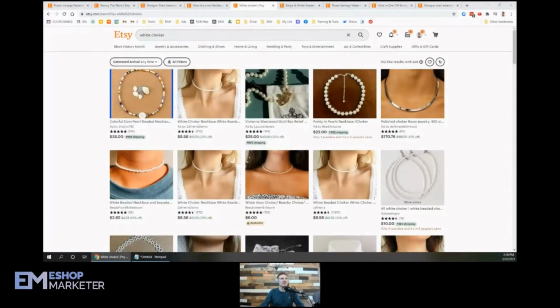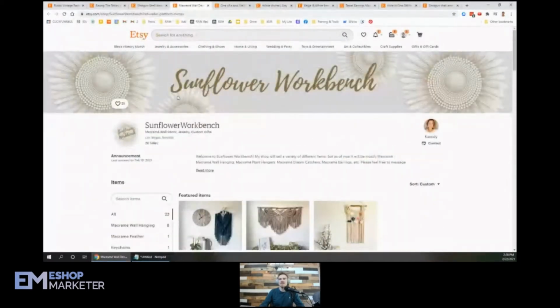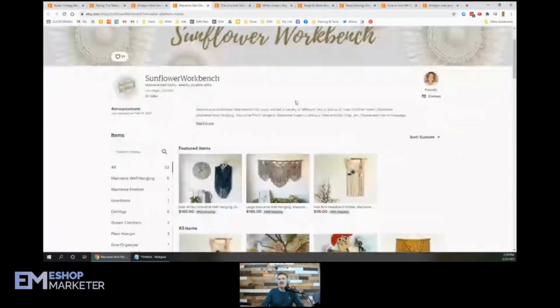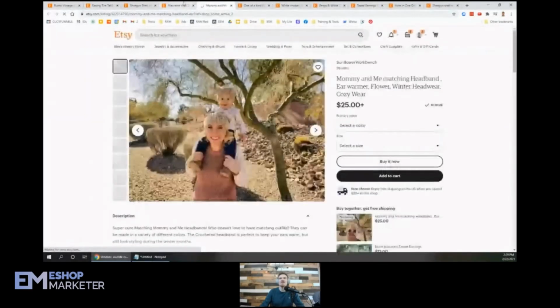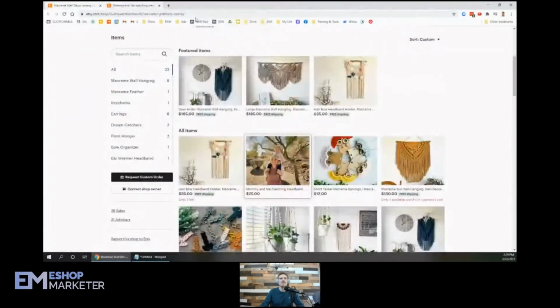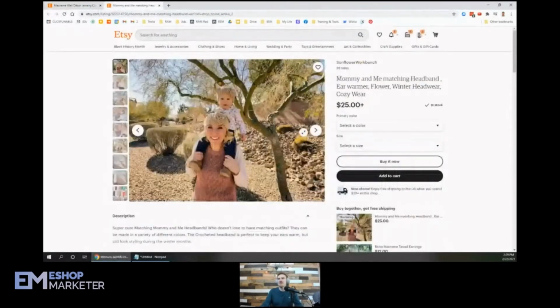Let's go ahead, we have our next shop. We've got the Sunflower Workbench from Cassidy, and she also does some macrame. She's got some pretty macrame items, and it looks like crochet items. So let's check these ones out right here. For her shop, she's got a Mommy and Me matching headband, ear warmer, flower, winter headwear, cozy wear. So very cute, and I like the item.